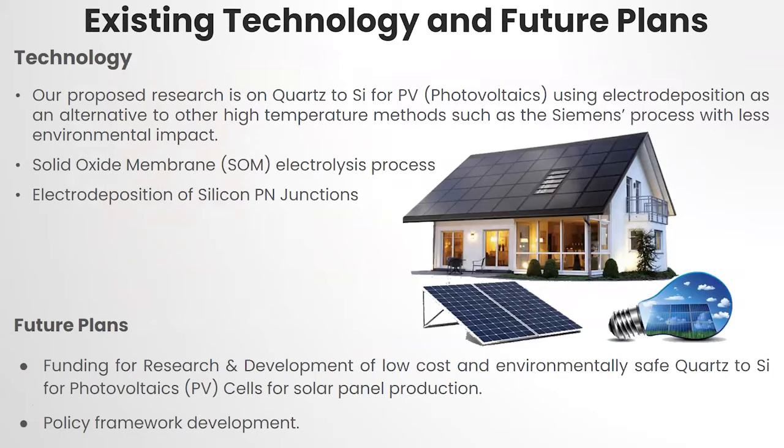Existing technology and future use. Our proposed research is the use of silica for PVs as an alternative to the higher temperature methods used. So these are the two technologies that are currently in existence for converting minerals into PV cells, which are also being used in the manufacturing of solar panels.